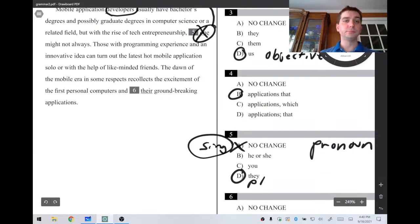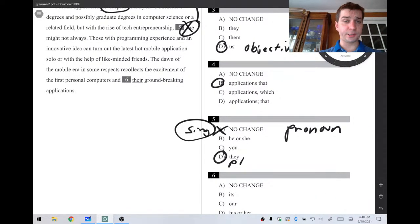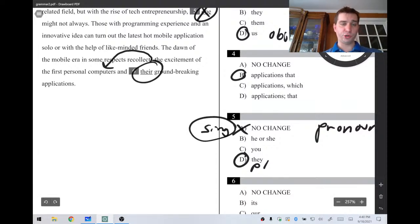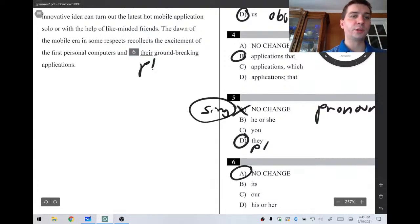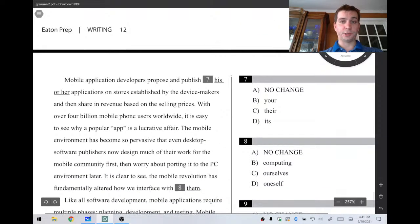That would make sense. Let's look at 6. The dawn of the mobile era in some respects recollects the excitement of the first PCs and their groundbreaking applications. So can I use a plural possessive pronoun to give possession to many personal computers? Sure. That's perfectly legal. So everything's fine. I can use a plural pronoun to refer back to plural computers. That does make sense. These are plural. So I can use this antecedent to refer back to the PCs. That's perfectly fine.